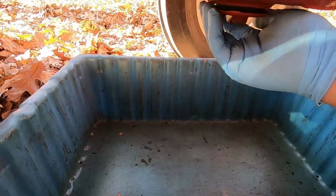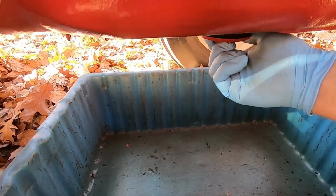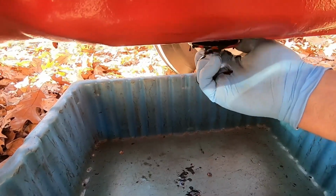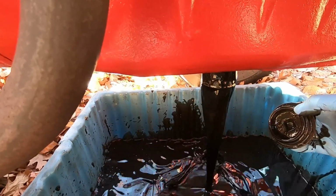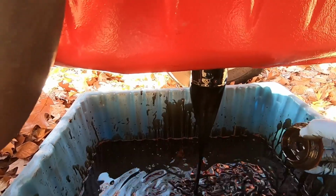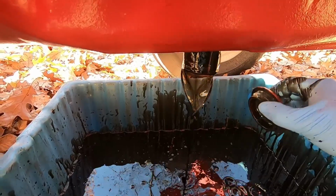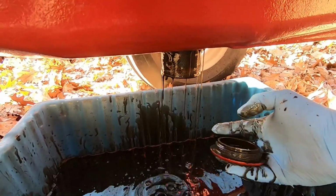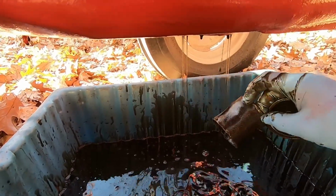Okay, big drain plug and hot oil. This is all going to run out in about 5 seconds, so scoot back from your monitor a little bit. Watch out, everybody. 3, 4, 5. Okay, I lied. 6, 7. Yeah, we'll say 8 seconds. We're pretty much done. I think that screen is supposed to come with the plug. Yep, there we go.